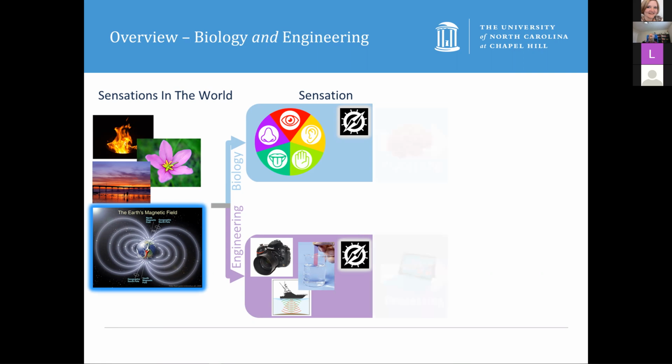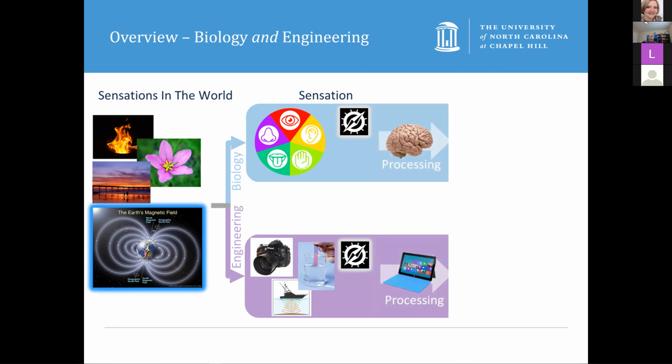Once you detect the world around you, you have to process it and figure out what it means. So engineered systems get some type of computing architecture, and biological systems have a computing architecture. It's called a nervous system and a brain, right? That's what a nervous system is. It's a biological computer at really the core of things.